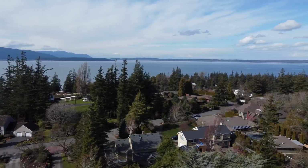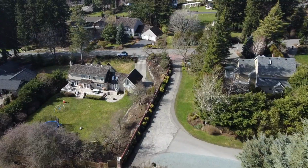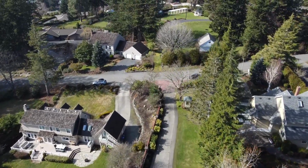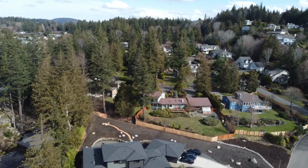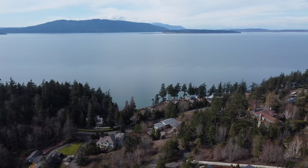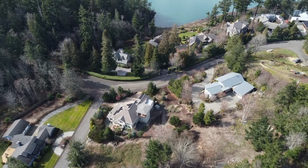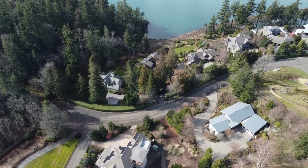Edgemoor Neighborhood geography is characterized by gentle sloping from east to west down to the waterfront of Bellingham Bay. Large grassy half-acre plus lots with large trees and mature landscaping, as well as breathtaking westerly views of Bellingham Bay and the San Juan Islands, make the Edgemoor neighborhood one of the most desirable areas in Bellingham to live. Home prices reflect this by being some of the most expensive real estate in Bellingham, Washington.